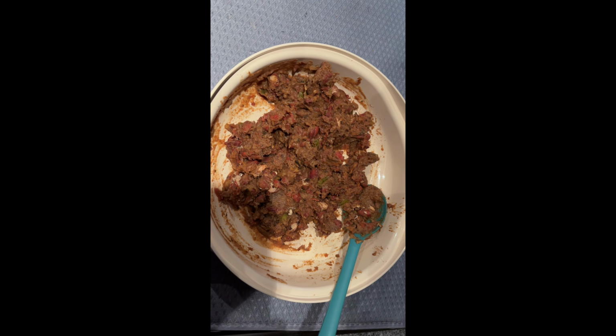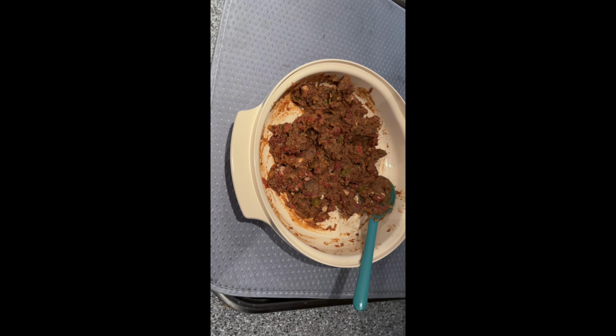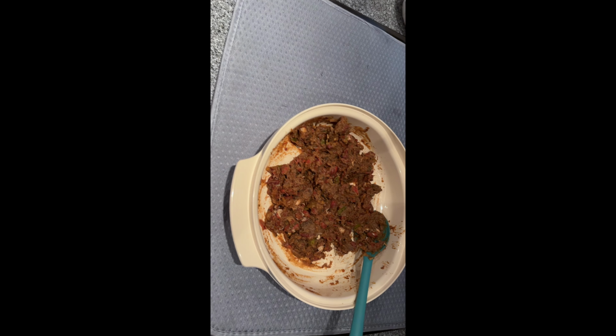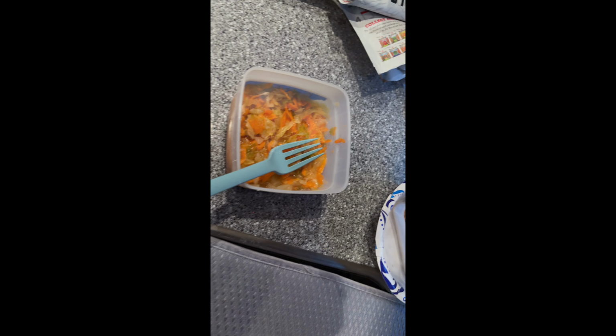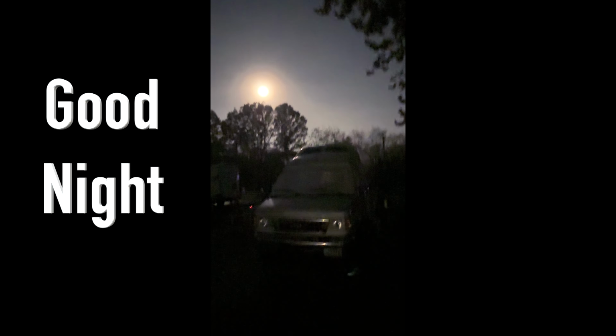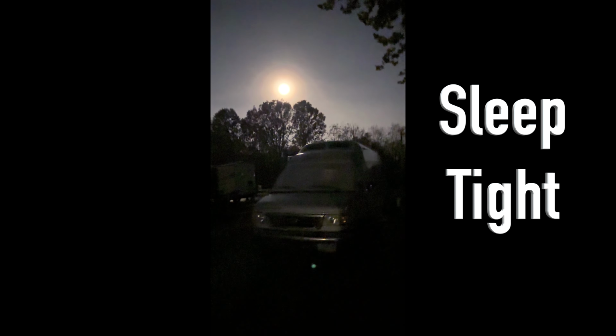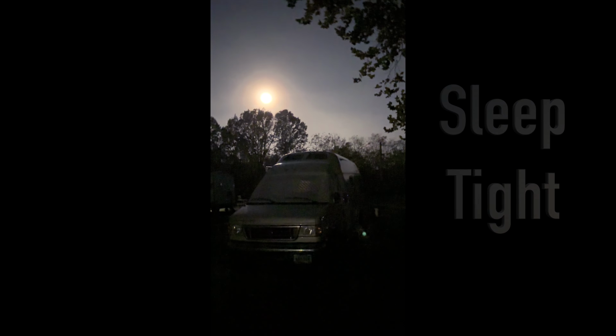For our biome, we need some fermented veggies, aka Linda's homemade carrot and garlic sauerkraut. We're going to just take it right out of there. Supermoon here at Big Bone Lick State Park. The supermoon over Lucille.